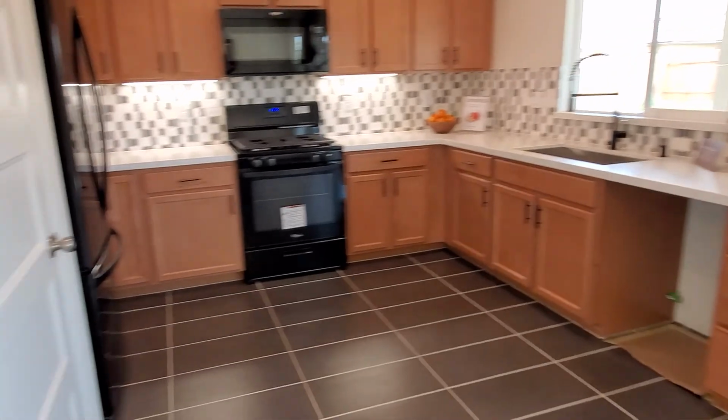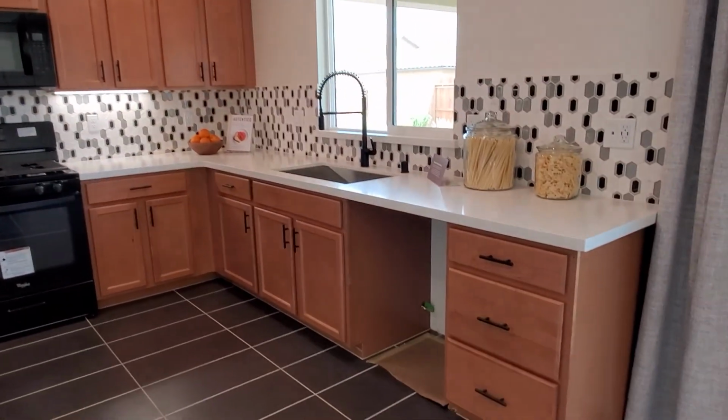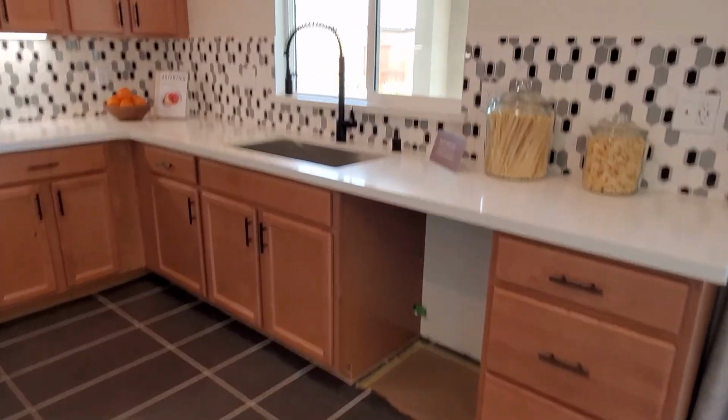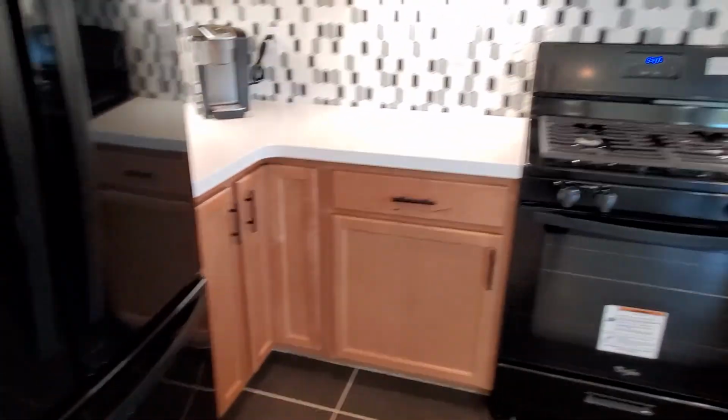We got the kitchen. Okay, kitchen. We got a pantry, and then we got a dishwasher right there. Hasn't been installed yet, but I think they're just repairing it. Nice backsplash. Whirlpool appliances. And then we have a pantry right here.